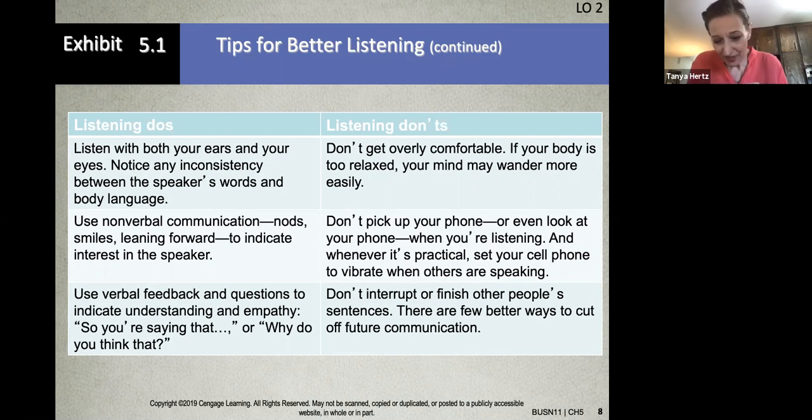So, don't get too comfortable in a meeting, especially. Keep your phone completely put away. You'll be tempted to look at it when it's there, but if it's put away, you'll be less likely to look at it.